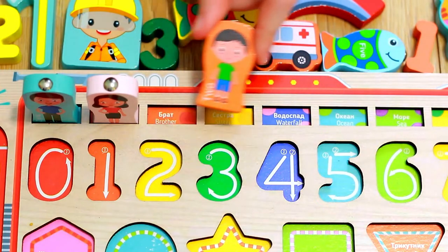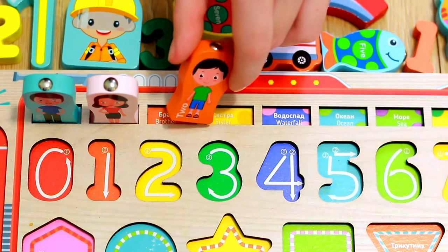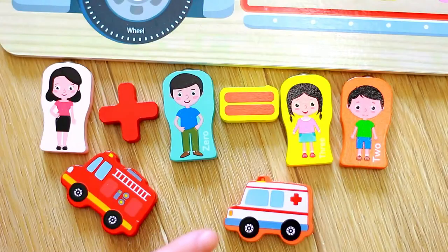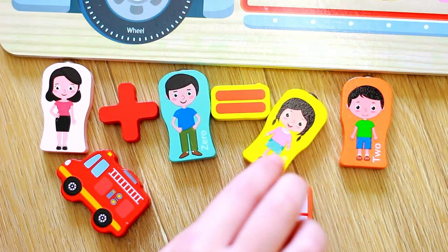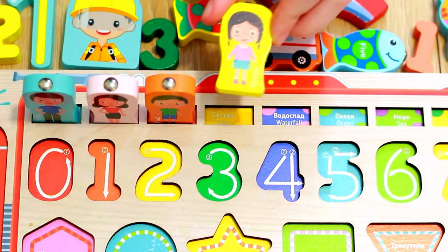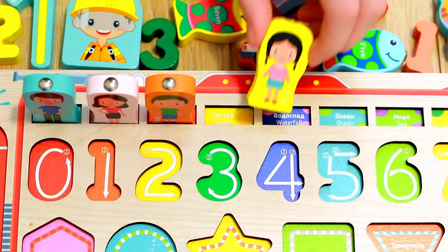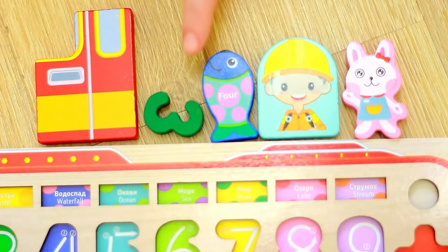Brother finds his place above the number 2. Double wows. Brother. Sister gets her spot above the number 3. Fantastic. Sister. Now, let's bring in the aquatic friends.